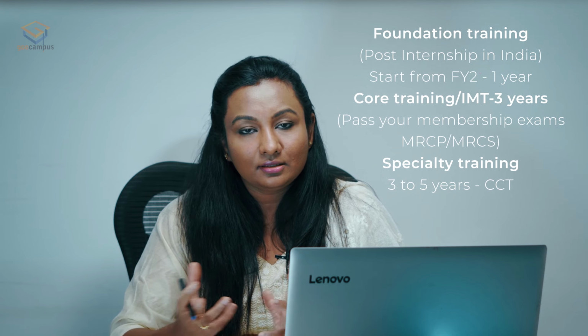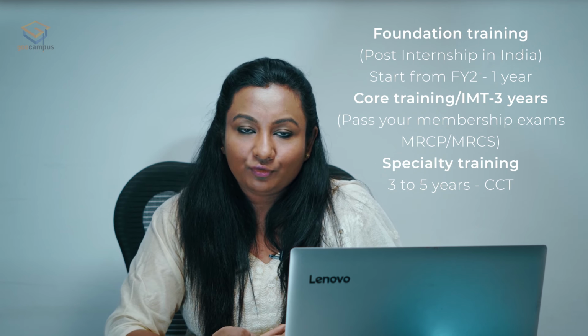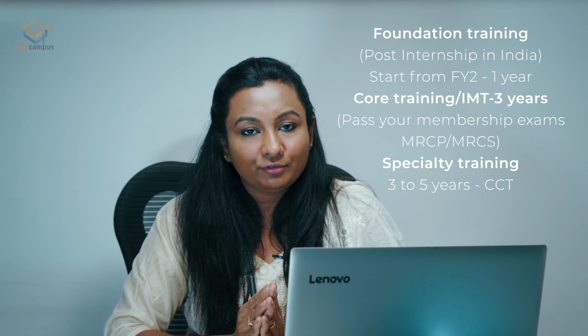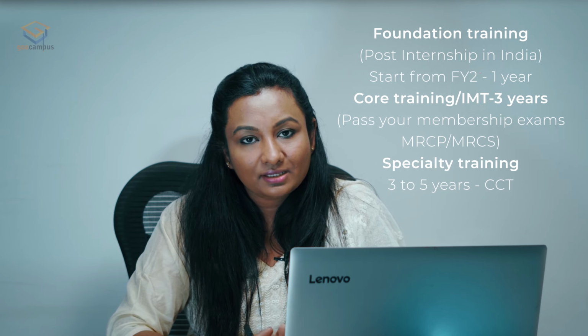So depending on the specialty that you want to do, the number of years of training differs, somewhere between 3 to 5 years. Once you finish your specialty certificate exams, you will be awarded the CCT. So to put it together for you, if you want to become a specialist in the UK, depending on the specialty you choose, it takes approximately 7 to 9 years.